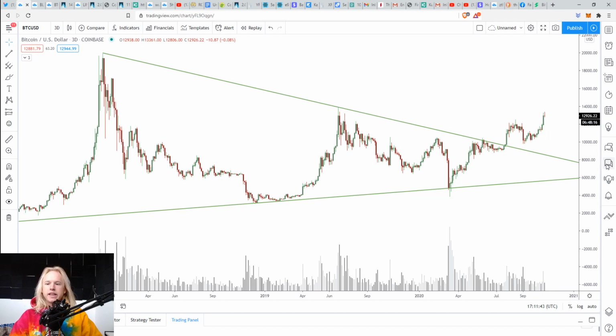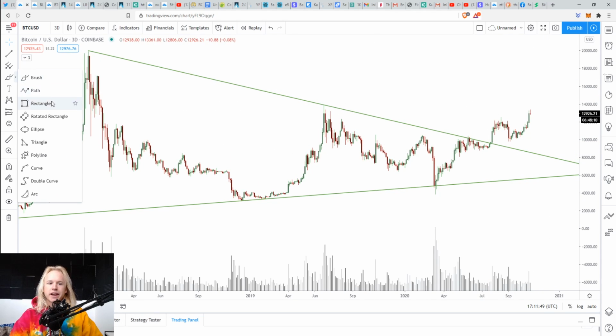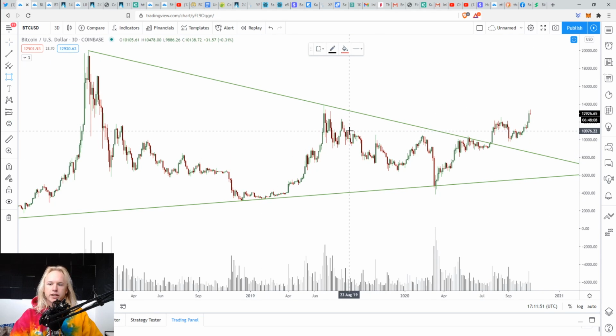Alrighty, guys, so here we are taking a look at Bitcoin on the 3-day time frame. I wanted to go over some basic principles to map out the cycle and share with you guys where we're at.